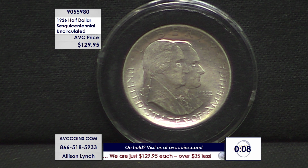Because again, bicentennial coins are on fire right now. That was not that long ago. This is a 50-year time before then. And we're going to see USA 250, the Sesquicentennial. I think I said it right.